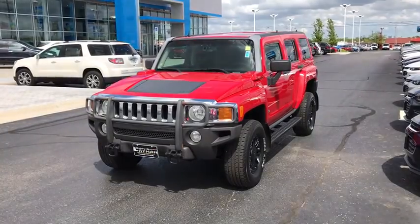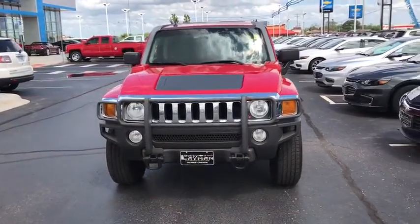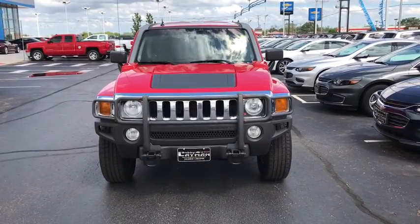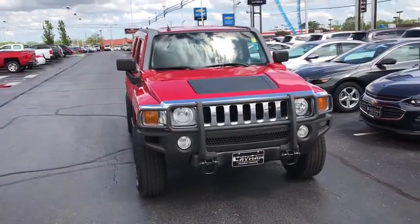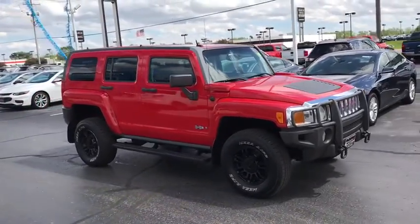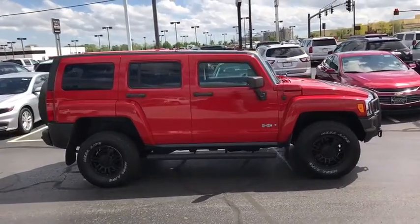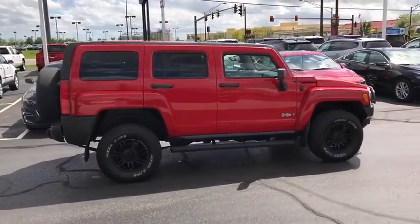The 2006 Hummer H3. H3 is the affordable, approachable, people-friendly Hummer. It's the Hummer you can drive anywhere and in any company and not be subjected to rude gestures or inappropriate speculation about the size of your vehicular needs. This vehicle has less than 105,000 miles.